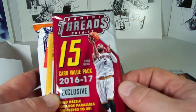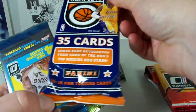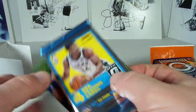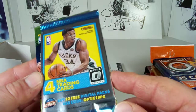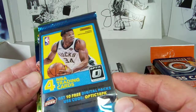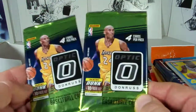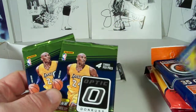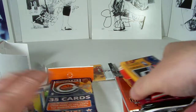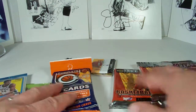I've got a 2016-17 Threads, 2015-16 Donruss basketball. Here's a fat pack of Panini Complete from 2015-16. There's Giannis on the front there. I'm not sure what year this is from. It's a pack of Optic, so Optic are pretty good. Well, Optic 18, so it's probably last year's 2018 pack. And we have 2 more Optic packs. 2018-19 Optics. So not a bad assortment, I wouldn't say. I don't know if we can fit all of them. Get them on camera. So we're going to spread them out.